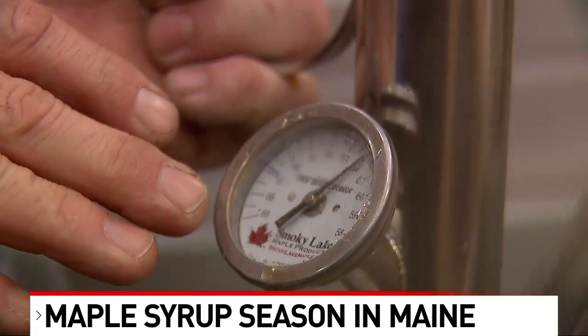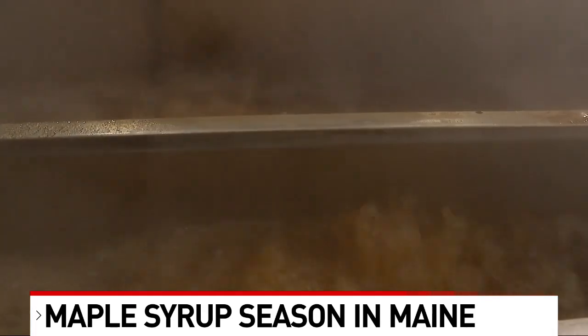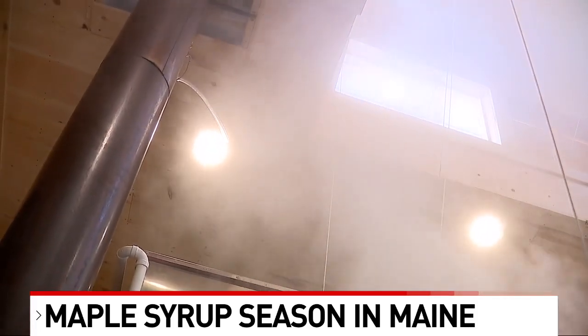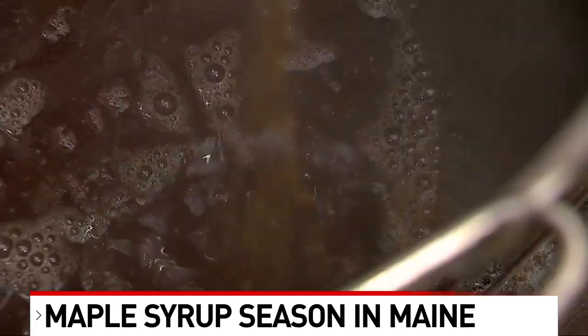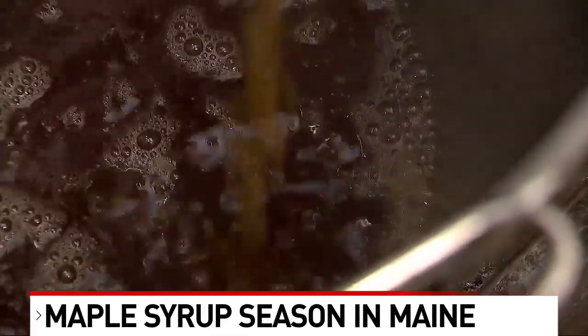Alan says they are taking the sap, which is about 2% sugar, and boiling it to 66%. The difference is here we also are using reverse osmosis. So instead of starting at 2% coming in here, we're at 10 or 12%. So now our ratio went from roughly 40 to 1 down to about 8 or 10 to 1. So we can move a lot more syrup through the evaporator.